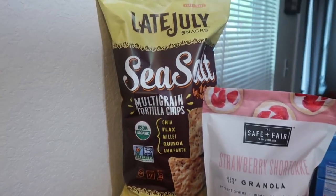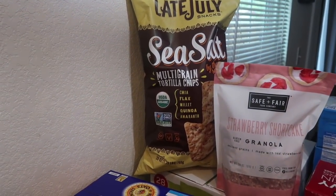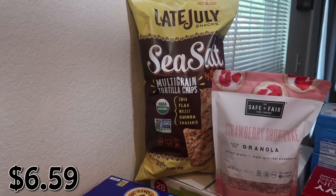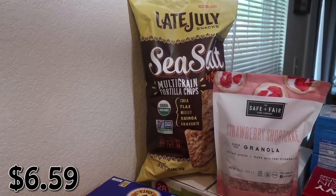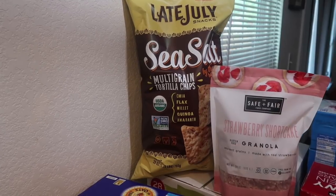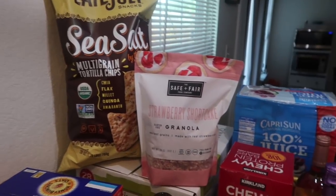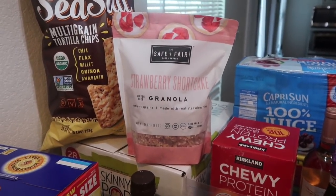Snagged that. Snagged the Late July sea salt chips. I'm just happy that Costco carries them now. The only place I ever used to be able to get that is BJ's or online at Thrive Market, which was like a small bag for not the best bang for your buck. And then when we moved to Texas, no BJ's, no Late July chips. So now that Costco is carrying them, they are a must and a staple. So I grabbed that. And then I saw they're carrying the Safe and Fair Food Company at Costco now.